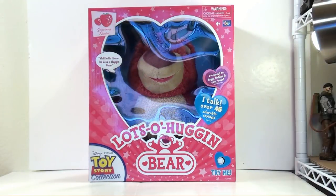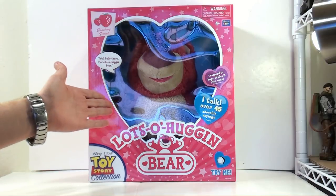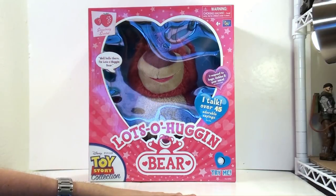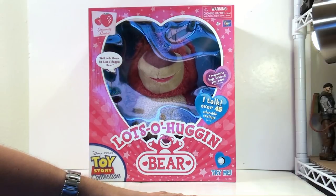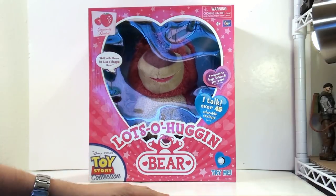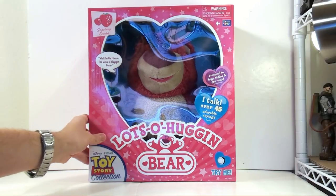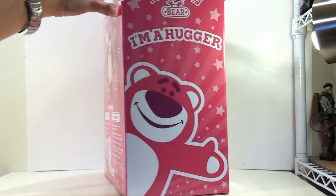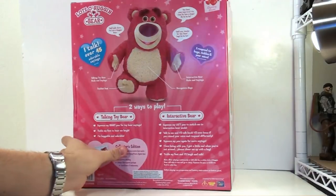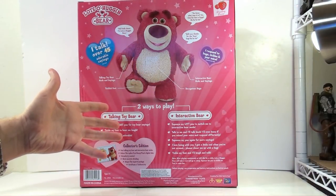It's coming to you with another video review, and this time we're going to be taking a look at the Toy Story Collection series, Lots-o-Huggin Bear. Imagine being a 31-year-old man walking through Toys R Us, which is where I got this. That alone is a weird thing, because I'm 30 years old walking through Toys R Us, carrying around a big, gigantic, pink box with a pink and purple-nosed teddy bear.